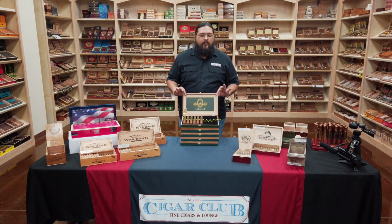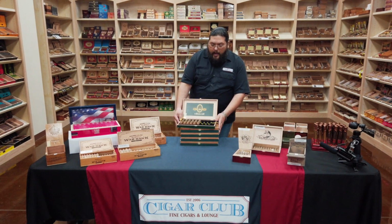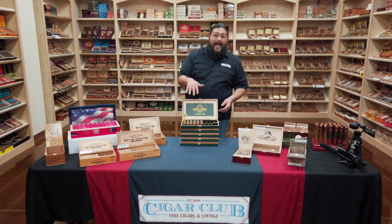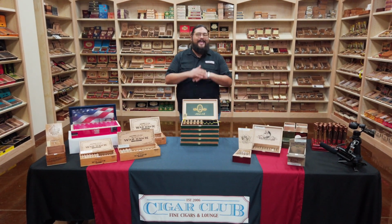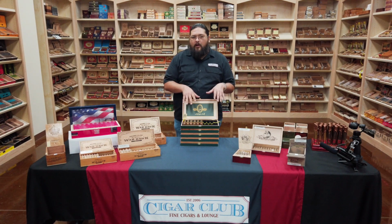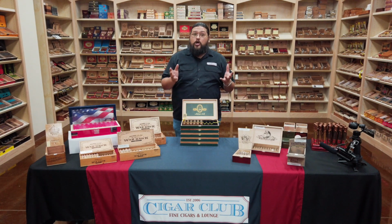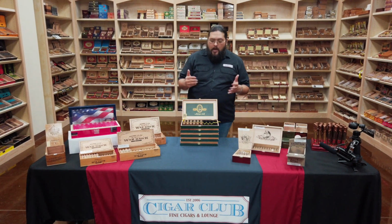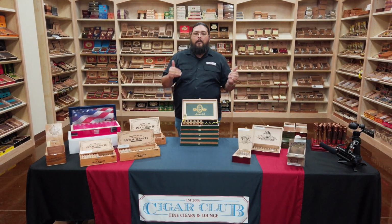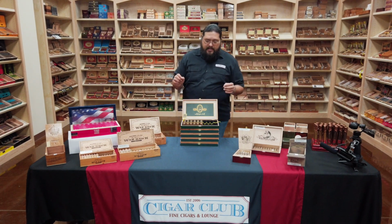Four are already gone out of the first box, and there are only four more boxes remaining. So we got a total of 50 of these cigars. 46 of them remain. When they're gone, we can't even begin to tell you when we're going to get more. Based on the track record of shipping on these cigars, since it got Cigar of the Year, it's been a near impossibility to gauge just when you're going to see more of them back in. So there's not a hold on, there's not a limit on them. If you want them, they're here, come get them. But once they're gone, we'll see how long it's going to be before we get these cigars back.